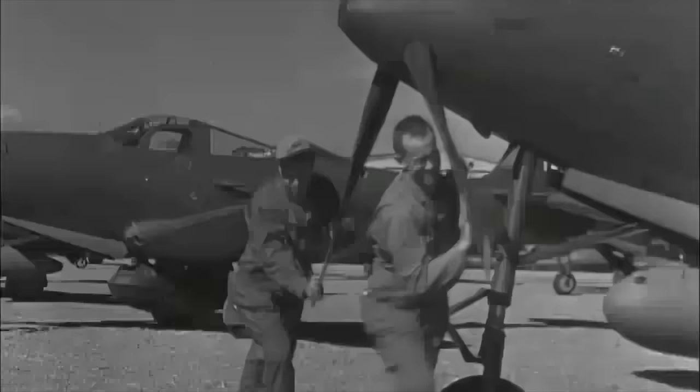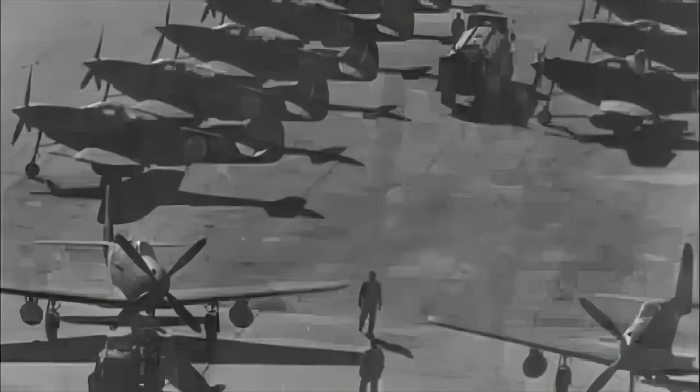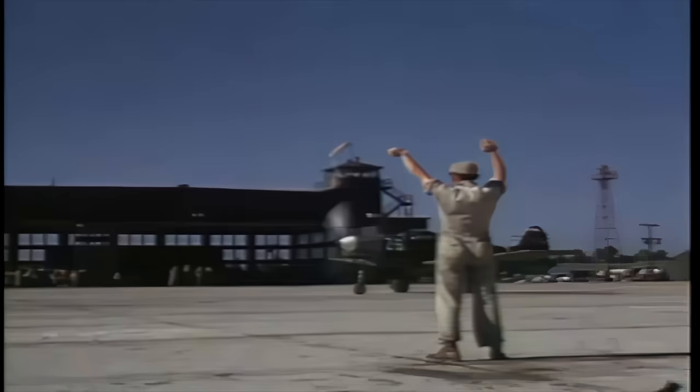Bell proposed a more advanced E model of the P-39, but the military showed little interest. However, the Army did look to develop a larger aircraft, one which would still employ most of the unique features of the Airacobra. Thus, the P-63 was conceived.